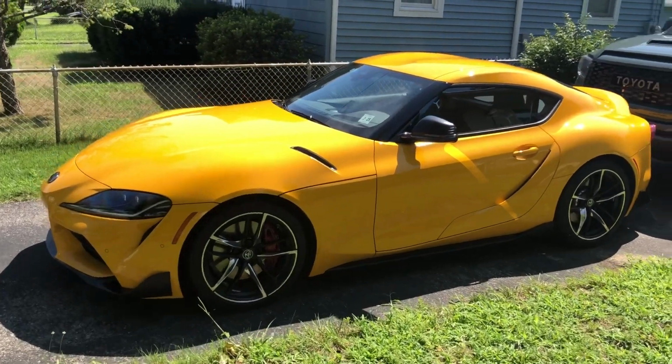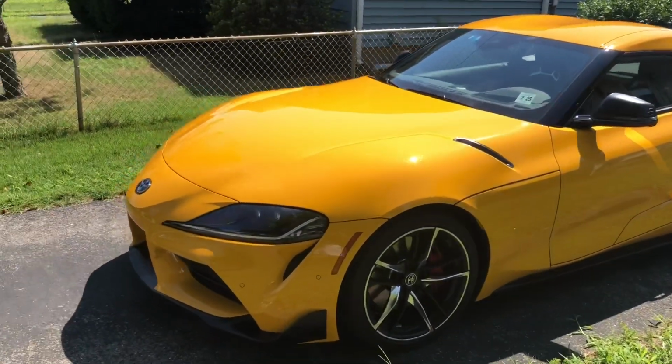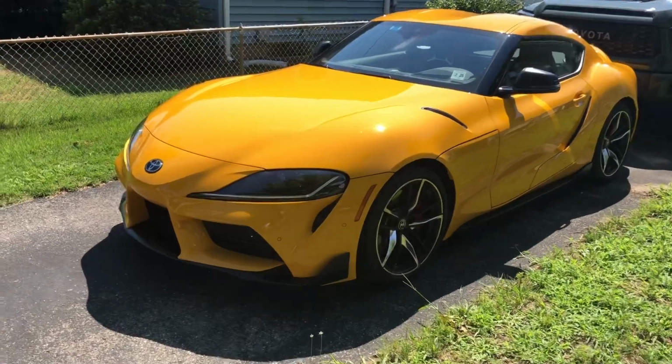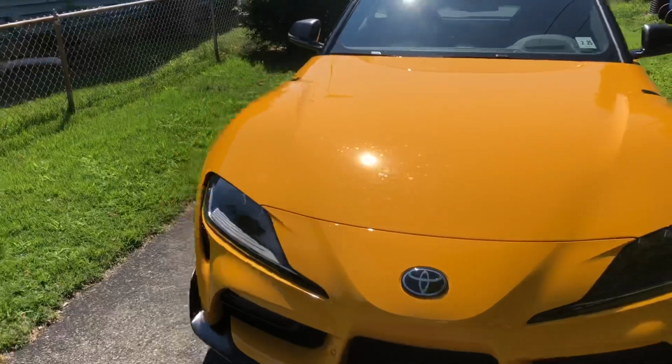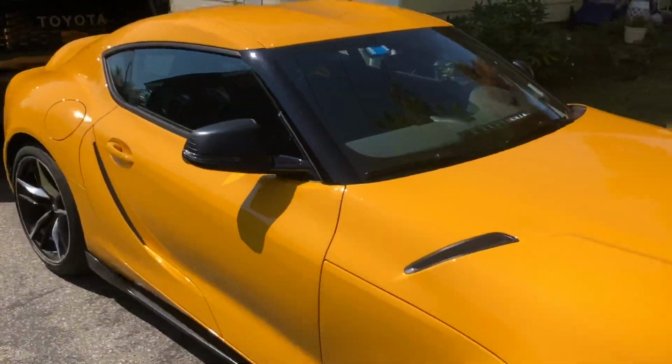So today we got ourselves something a little bit different. Tundra's going to stay parked today, and we are going to be checking out a 2020 Toyota Supra GT3 Premium. Not a bad looking vehicle. It's very yellow, and I don't know if the camera will do it justice, but it is like a Gouldens mustard yellow. Spicy brown.